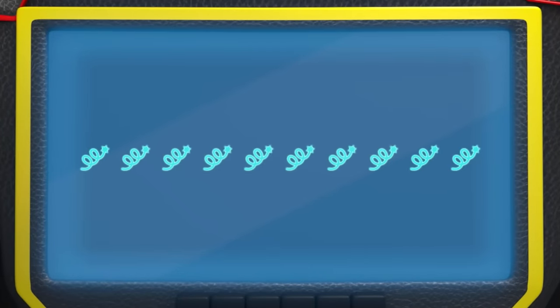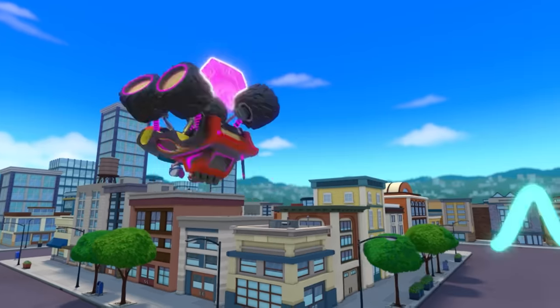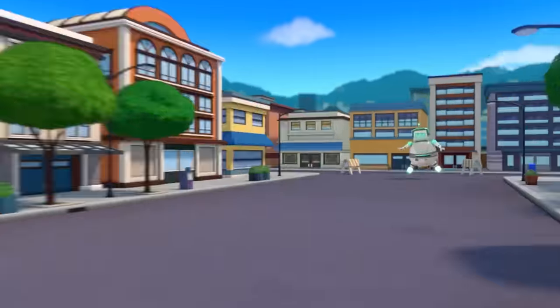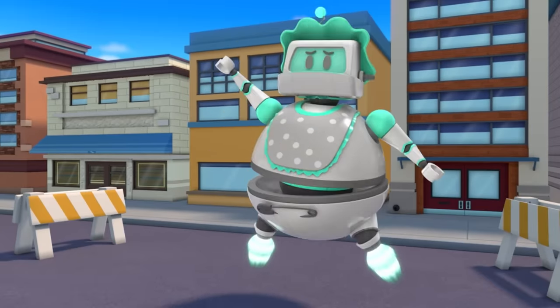Launched 10 blasts! And we blocked 6 of them! 10 take away 6 equals this number. What number is it? 4! Yeah! ...of this planet and going back to outer space!